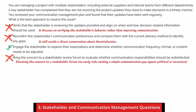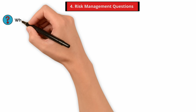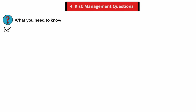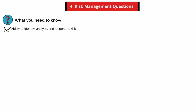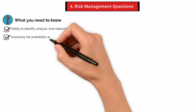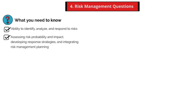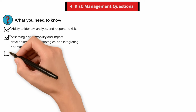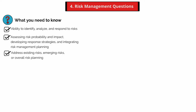Okay, let's move on if you are ready. Number 4, risk management questions. These questions evaluate your ability to identify, analyze, and respond to risks throughout the project lifecycle. The questions test your knowledge of proactive risk management practices, including assessing risk probability and impact, developing response strategies, and integrating risk management into the broader project plan. You may need to address existing risks, emerging risks, or overall risk planning in dynamic project scenarios.